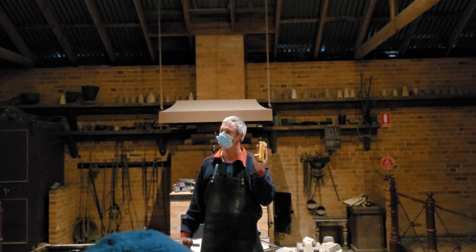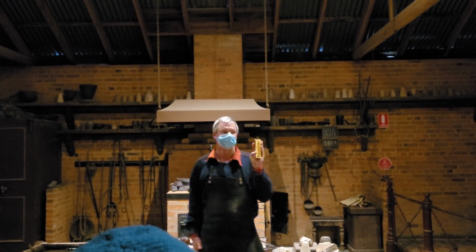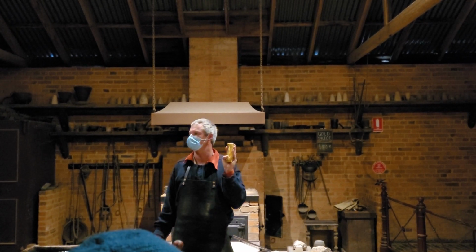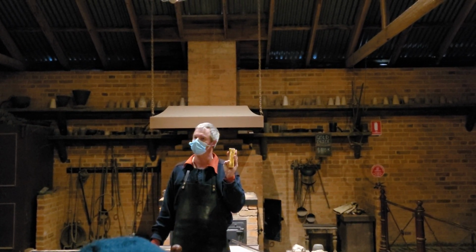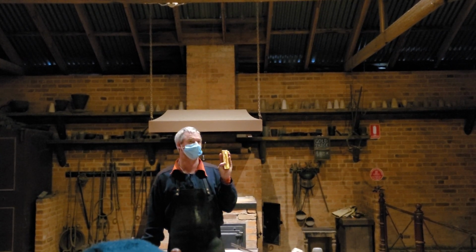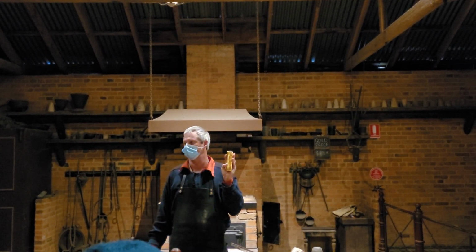The only damage I can do to this gold is 10 seconds too long in that furnace, and I burn the gold. It turns a horrible orange brown. If I do make that mistake, all I need to do is melt it down and pour it 3 or 4 more times, and that then restores its natural density and colour.